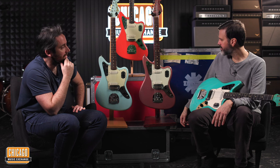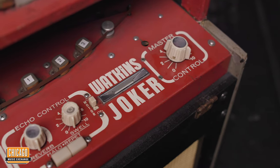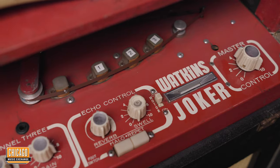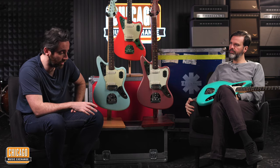Fantastic amp, just great sounding. I mean, if it's good enough for early Stones records, it's good enough for you. Yes. And it has built-in copycat echo. I mean, super cool. So, you already know we've got some ridiculously cool stuff here at the moment.